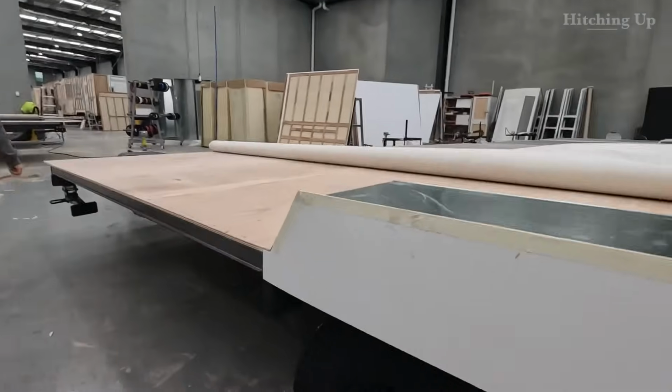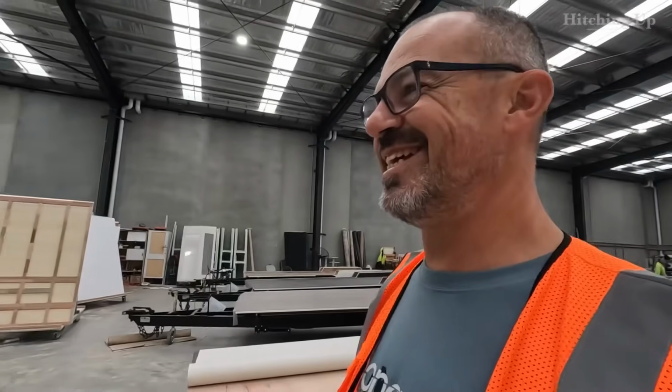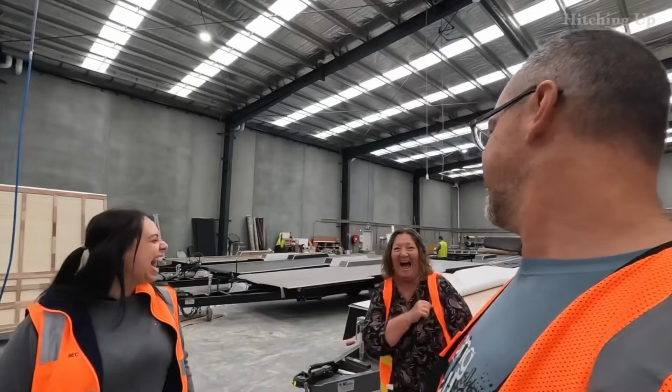Oh, look at these wheels. They're pretty cool. Maybe we need those wheels. It's sort of funny, we've had our van for a couple of years and you think it's absolutely up to date, and then you see a brand-new van and you go, oh, I think we need a newer one. That's what we got.